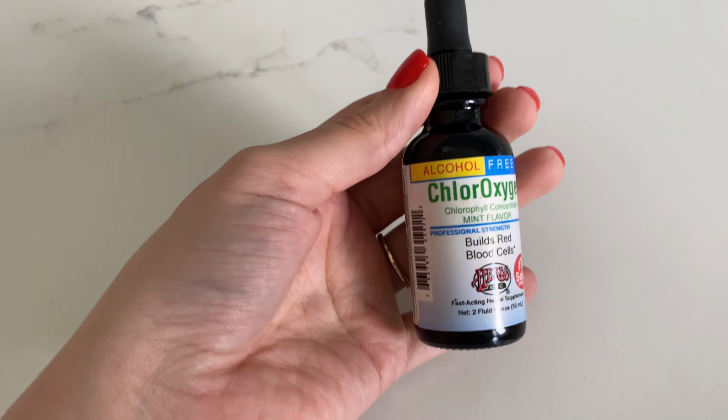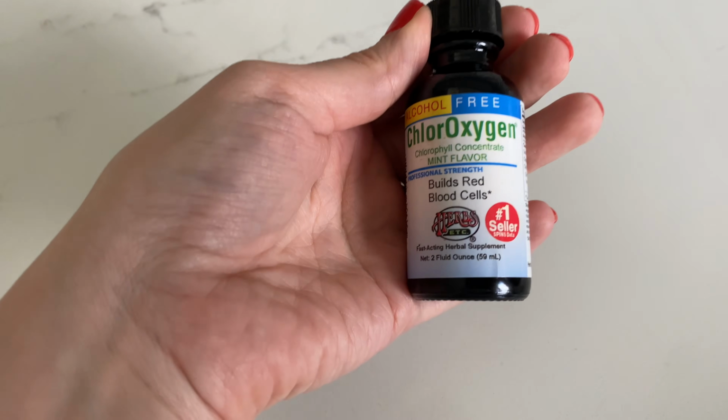I see that people are taking it in large quantities of water, and honestly I found a slightly different way of taking it that has benefited me greatly. So the brand that I bought is called Chlorophyllin. It looks like this, and even on the front of the bottle it says builds red blood cells.